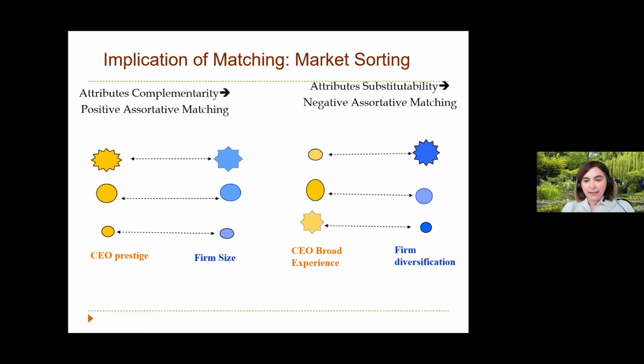What's complicated here is that matching actually leads to sorting in the market. And this is a very important aspect. If there's one thing that I would like you to remember from my presentation today, it is that whenever there's matching, there's sorting. And this sorting can be characterized, mathematically speaking, very elegantly by looking at the distinction between complementarity and substitution.